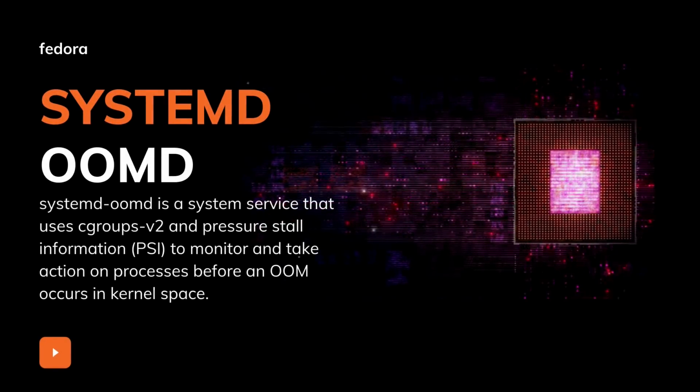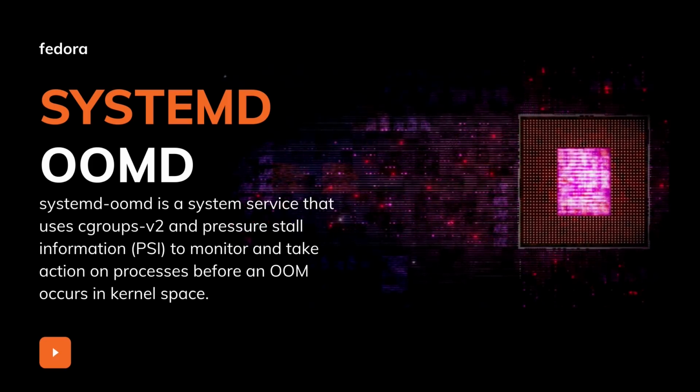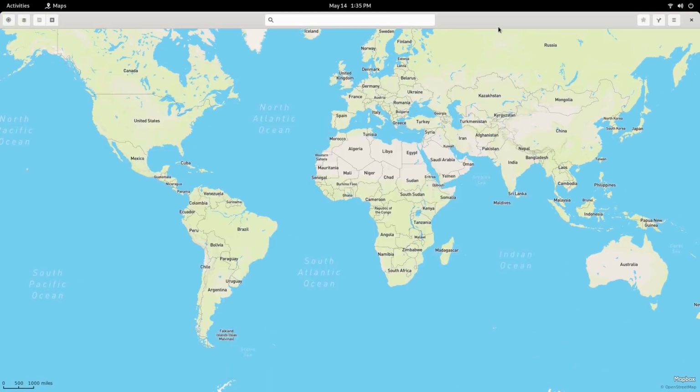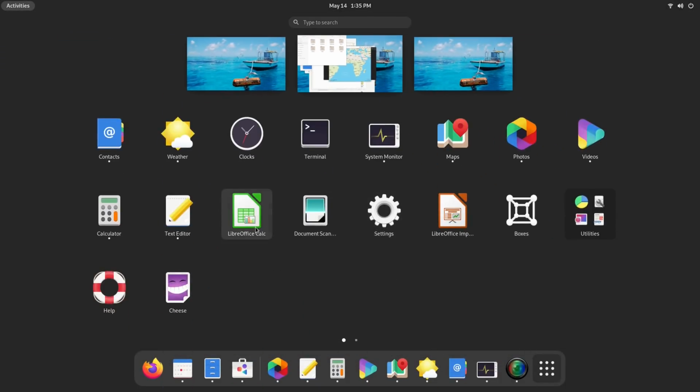Next, Fedora 34 enables systemd-oomd, which is a daemon that monitors memory usage and prevents the hanging and lagging that we see when there are too many applications running or when RAM gets filled. This will be beneficial for computers that have less RAM and even for people who use heavier applications.